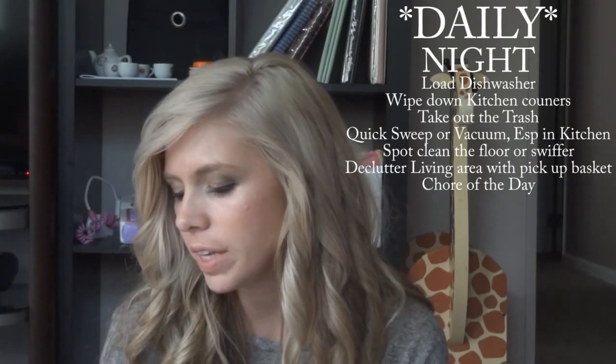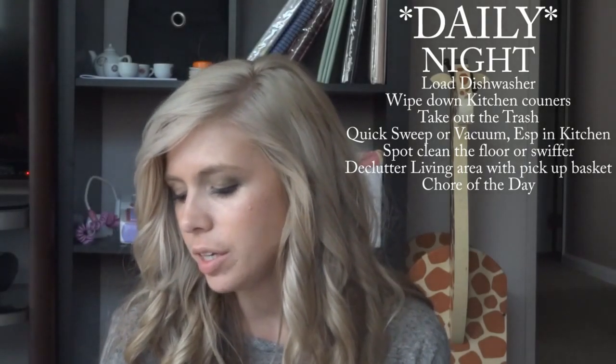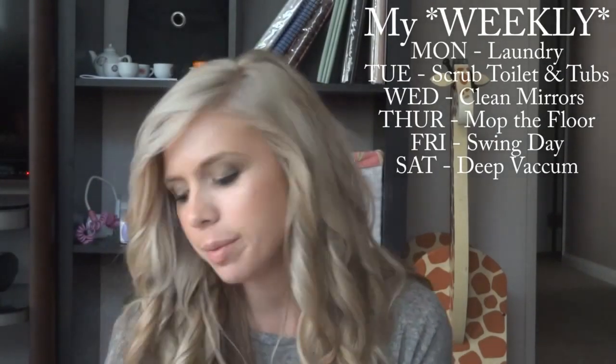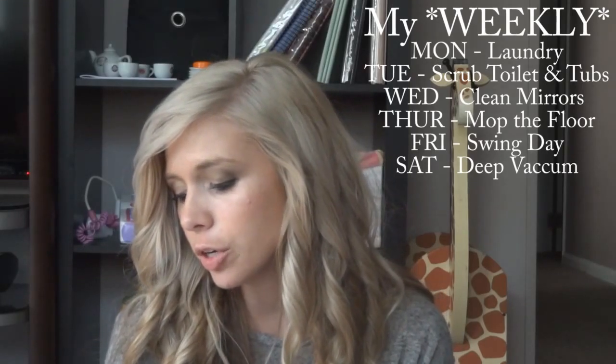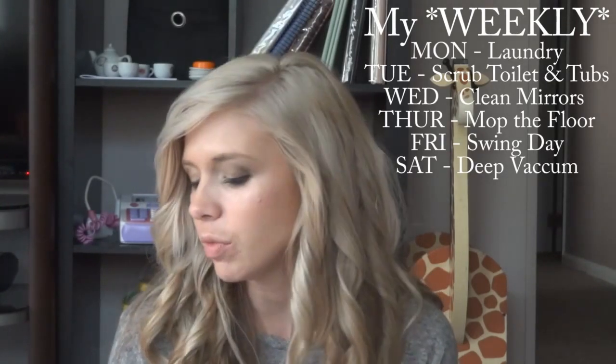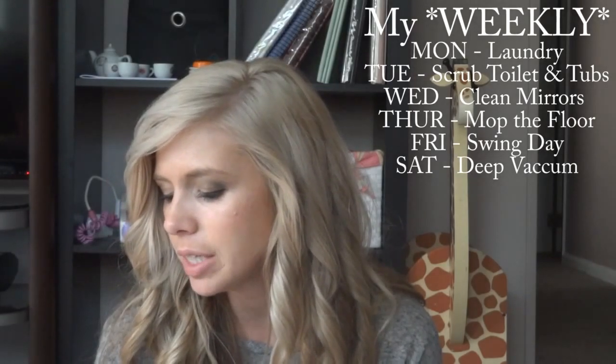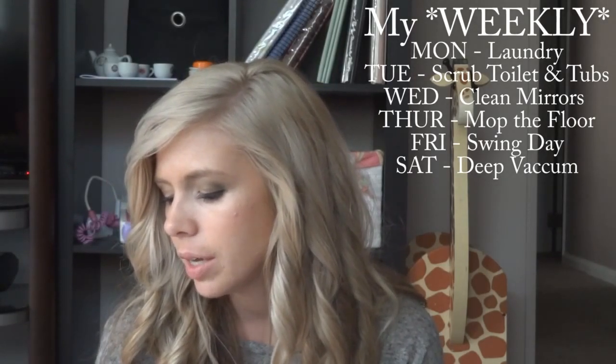Then chore of the day is below, and that's the swing day thing that I'll tell y'all about in a minute. And then weekly, it has on Monday you want to vacuum. Mondays are pretty much where I'm going to do a lot of this stuff to get it out of the way, or stuff I haven't gotten done the week before. Clean mirrors and windows on Tuesday. Wednesday, scrub the toilets and tubs.